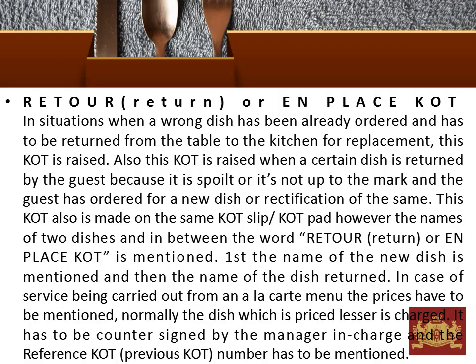In situations when a wrong dish has already been ordered and has to be returned from the table to the kitchen for replacement, this cot is raised. Also this cot is raised when a certain dish is returned by the guest because it is spoilt or it's not up to the mark and the guest has ordered a new dish or rectification of the same. This cot also is made on the same cot slip/cot pad, however the names of two dishes and in between the word retour, return, or in place cot is mentioned.